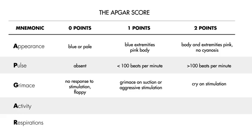For activity, if the newborn is not moving, you of course award them 0 points. If there's some flexion of the arms and legs, you award them 1 point. If there is active flexion against resistance, you award 2 points.